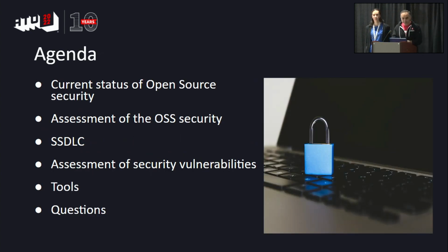Thank you, Kristina. So the agenda today, we will start with what's going on with the open source security. We will deep dive into the assessment of the open source security and security vulnerabilities. We'll talk about the secure software development lifecycle, and we'll share some of the open source tools that can be used towards assessing the security.